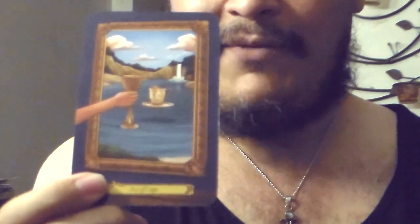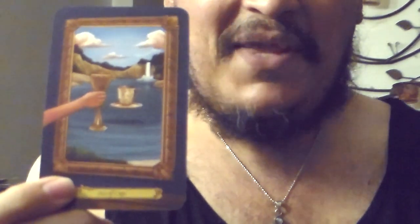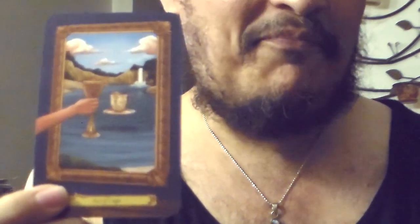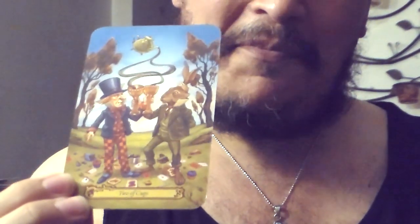Ace of Cups, and of course, you gotta have a teacup. All you tea lovers out there. Well, I'm a tea lover too, but I must admit, I love tea, I love coffee. I reside in both camps, and happily so. 2 of Cups. 3 of Cups. 4 of Cups. 5 of Cups.